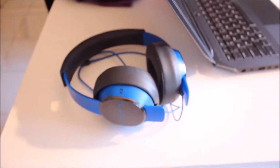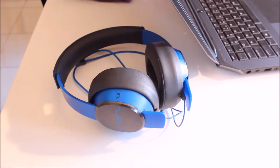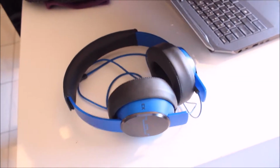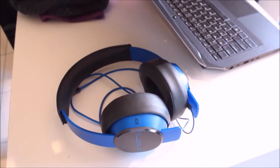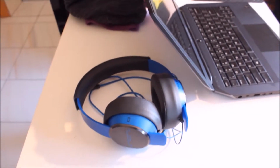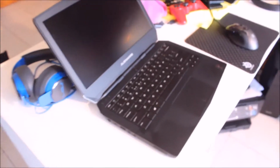So now here you can see my go-to gear when I'm on the road. These are the Soul Republic Master Tracks. Love these headphones. Can't recommend them enough. Got them from JB Hi-Fi a while ago, about a year and a half, and they've survived since, traveling overseas and all that stuff. And over here you see the new Alienware 13, which is my laptop on the go.